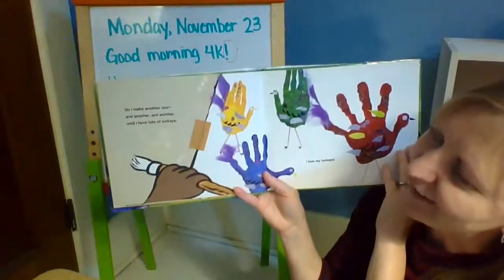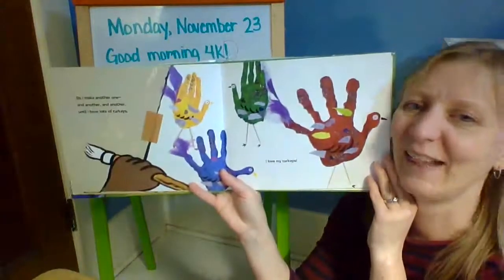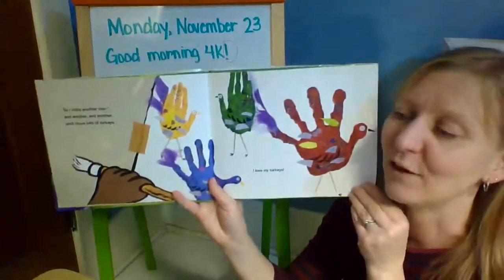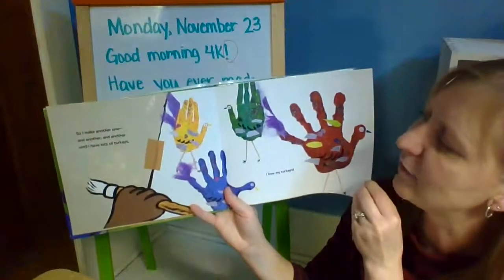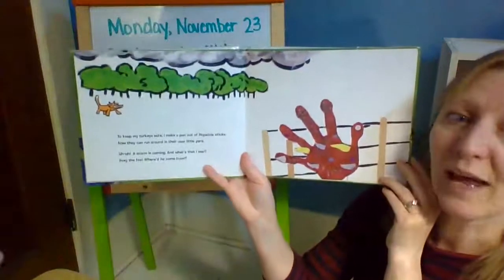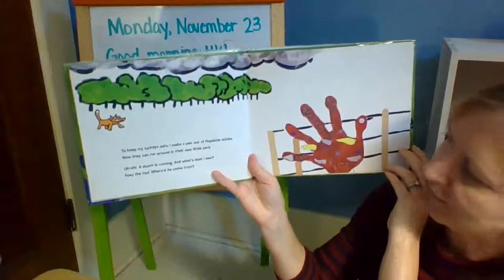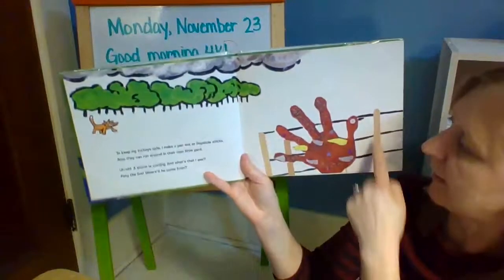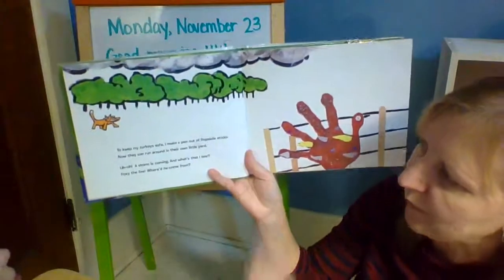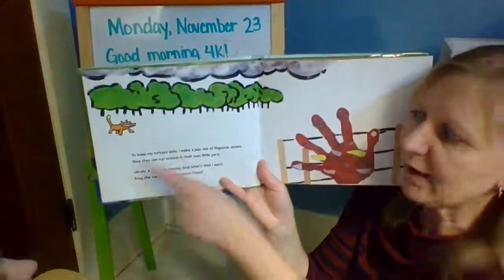So I make another one, and another, till I have lots of turkeys. I love my turkeys. They're all different colors, aren't they? A whole lot of turkeys together is a flock. Right? A flock of turkeys? Yep. To keep my turkeys safe, I make a pen out of popsicle sticks. Now they can run around in their own little yard. Look at that. A pen is like a fenced-in area for animals. Uh-oh. A storm is coming. And what's that I see? Oh! Foxy the fox, where'd he come from?